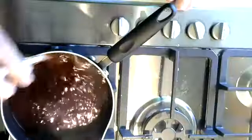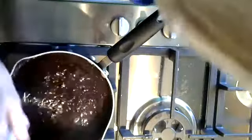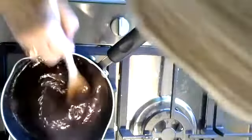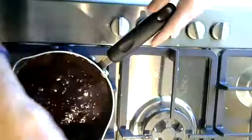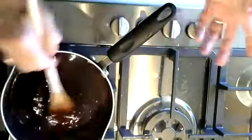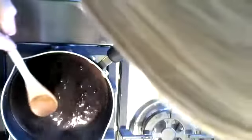You serve this cold, by the way. I don't know if I've said that, but you serve this cold. So once that's come back to the boil, we know that we've cooked that arrowroot thoroughly. And it will thicken on cooling. Hence putting it in a bottle.